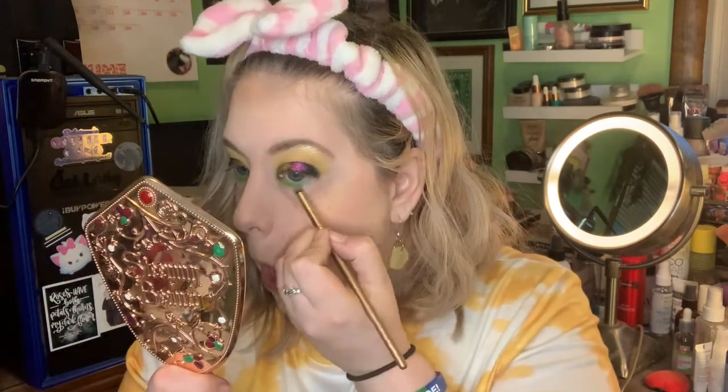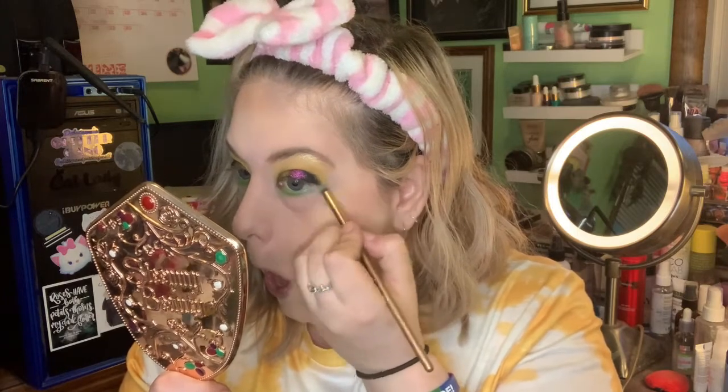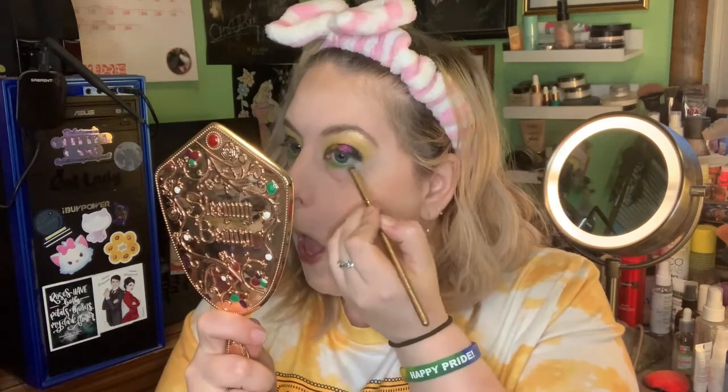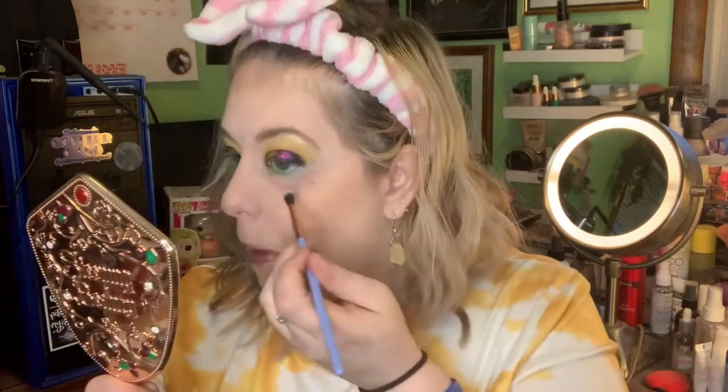Then I'm going to go into my cornflower color, which was Comet from Terramoons. And I'm going to put that on the outer portion of my under eye. Then I've got the cornflower and then the neon right there.